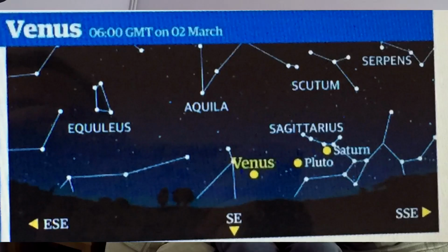And on the 2nd of March at 6 AM in the morning, another early start there, if you look southeast, quite close to the horizon, you will see Venus. So Venus is down the bottom, and then a little bit further along you will actually see Saturn, which is quite cool. It's two planets that are going to be really close to the horizon in the constellation Sagittarius. But in the middle of the two is also Pluto. You definitely need a telescope to see Pluto. I've not seen Pluto from my telescope. In fairness, I've not looked for it, but it's a good chance to see 3 planets in a row. So that's a good day to see some planets.